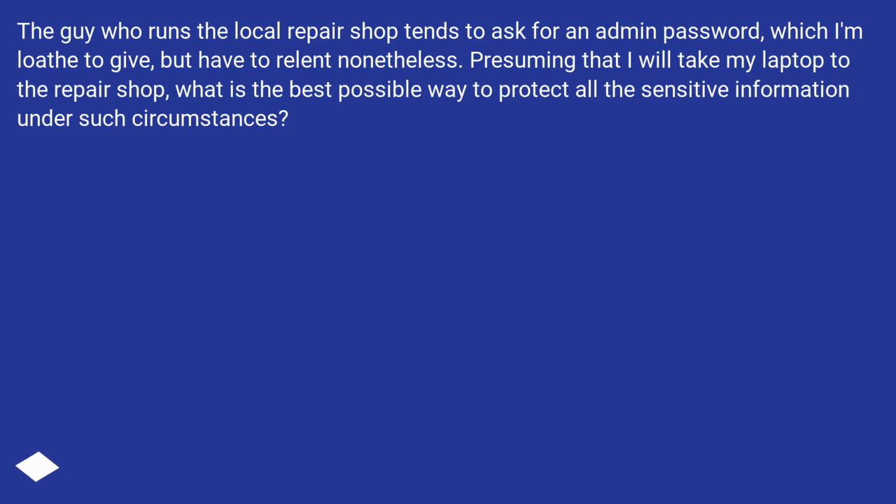The guy who runs the local repair shop tends to ask for an admin password, which I'm loath to give, but have to relent nonetheless. Presuming that I will take my laptop to the repair shop, what is the best possible way to protect all the sensitive information under such circumstances?